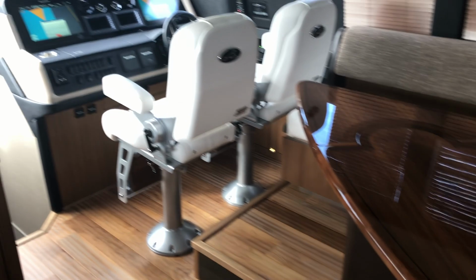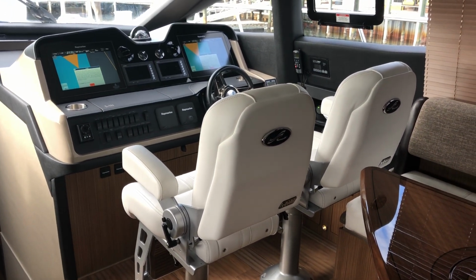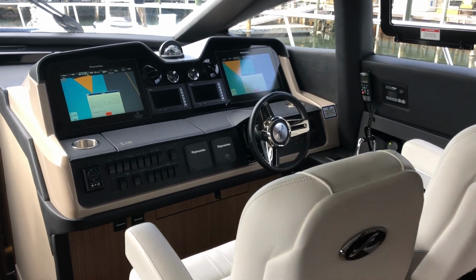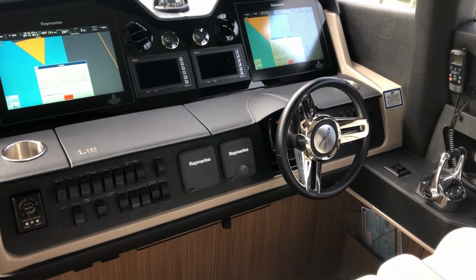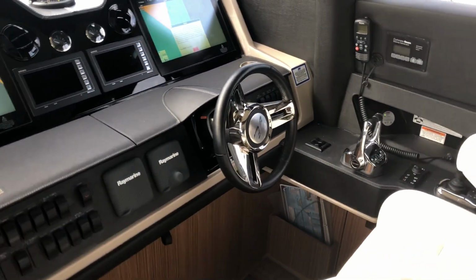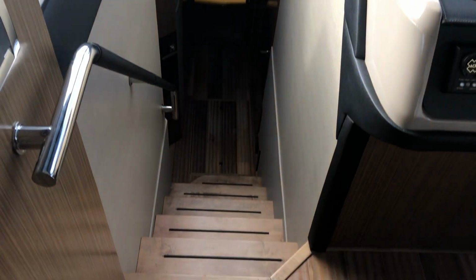dinner table. As we come to the helm, you'll notice the dual captain seats for you and a guest, as well as dual E-Series Raymarine displays and Raymarine autopilot, easy access to all your switches and controls on the boat, as well as joystick piloting. As we go down into the cabin, this vessel features 3 staterooms: 1 VIP, 1 master, and 1 guest.